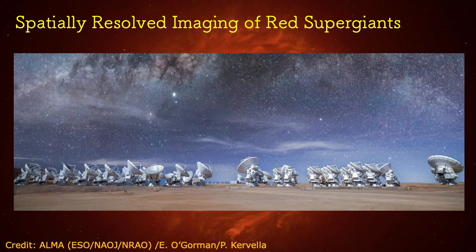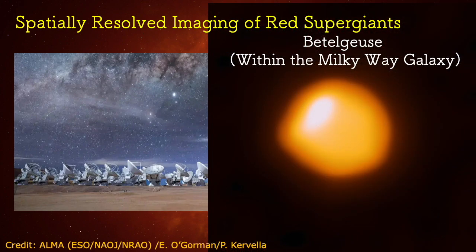For example, ALMA has been used to observe a red supergiant in the Milky Way, Betelgeuse, which is relatively close to Earth. These observations have revealed details like surface temperature distribution, localized temperature variations called hotspots, and motions that may be the origins of mass loss. In infrared astronomy, the GRAVITY optical interferometer is gaining attention.